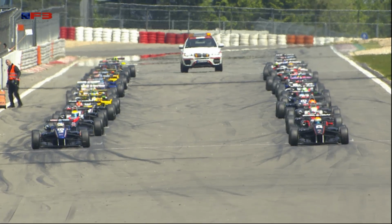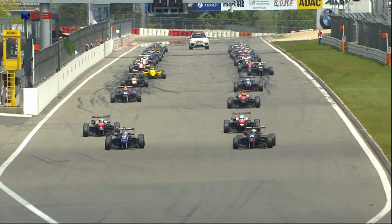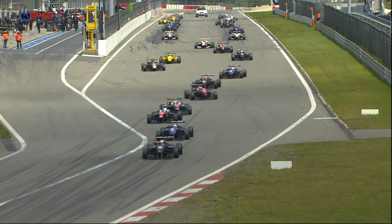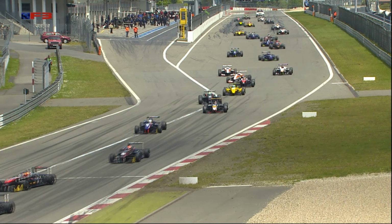on the other races, and these drivers all very keen to make their mark in the European F3 Open, graduate on through the single-seater ladder, hopefully towards Formula 1. And therefore we do occasionally see a little bit of over-optimism into the first couple of corners on occasion.